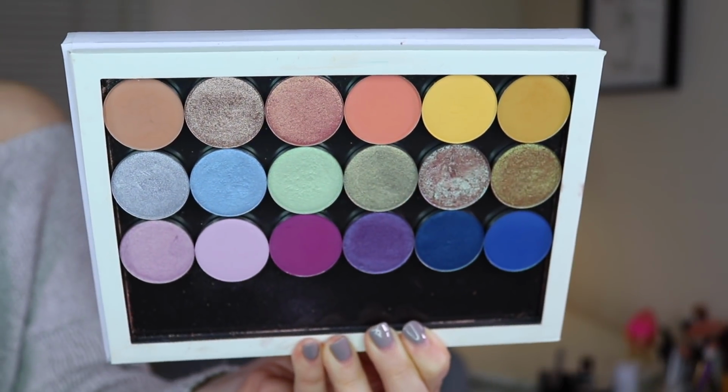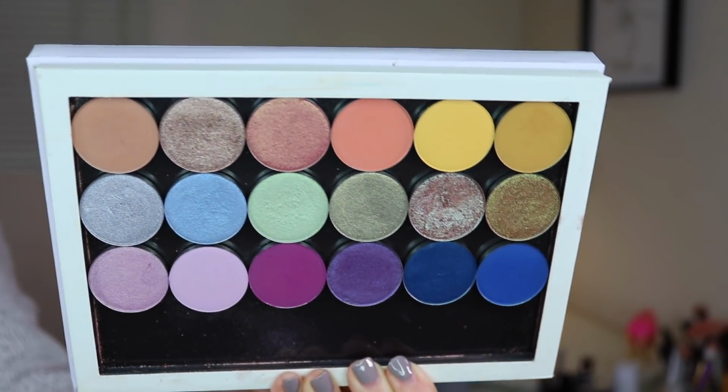I feel like this year I've really gotten into single shadows. I love that you can customize and pick out shades that you know you'll specifically use, or that are adding something different to your collection that you don't already have. So the ColourPop shadows have been my favorite this year. I also purchased some Makeup Geek ones earlier this year, but I feel like for the price, the ColourPop are a better value. They're a little bit cheaper, and I feel like they're just as good of quality as the Makeup Geek, if not better.